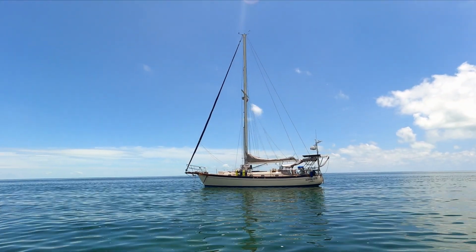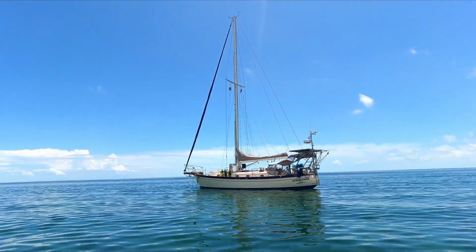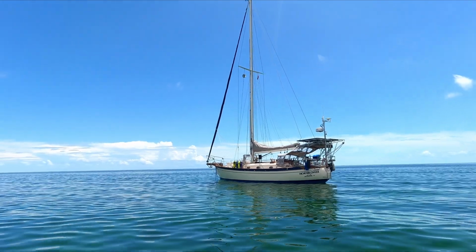And this is Hornblower, our beloved Bubba 40 that we spent the last 7 years renovating and is now our home as we sail around the Caribbean.